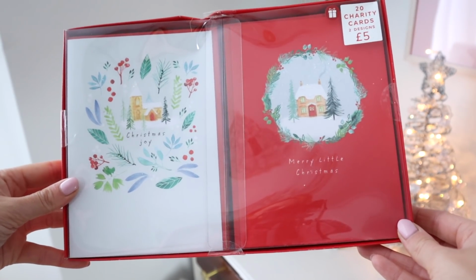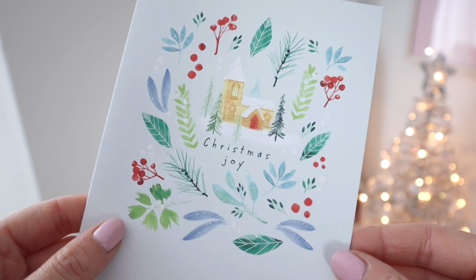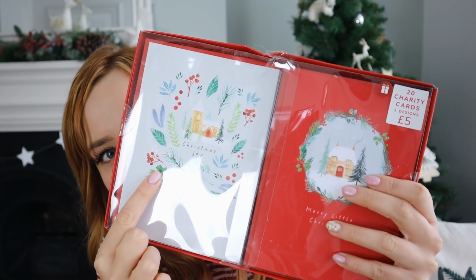Then I went back to Age UK a couple of days later and they had more stuff. Christmas cards. These were originally from M&S. I had some similar ones last year and I paid full price. These were £1.49 instead of £5, and they're really cute. We got Christmas joy and a little house. I don't have enough friends to send 20 cards to, but we're going to try.